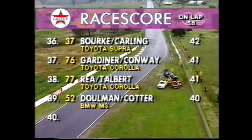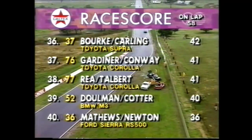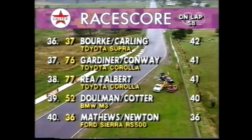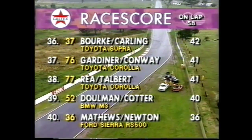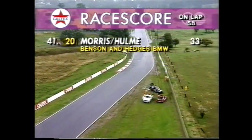36th position, Burke and Carling in the Supra. Gardner and Conway, car 76, in position 37. Position 38 held by Ray and Talbot in the Toyota Corolla. Doolman and Cotter, the BMW M3, in position 39. And in position 40 is car 36.